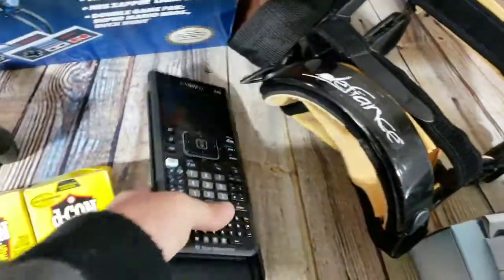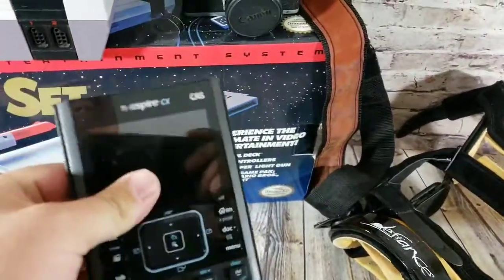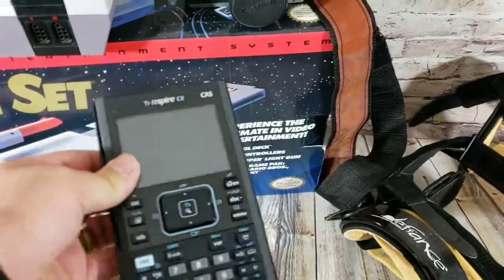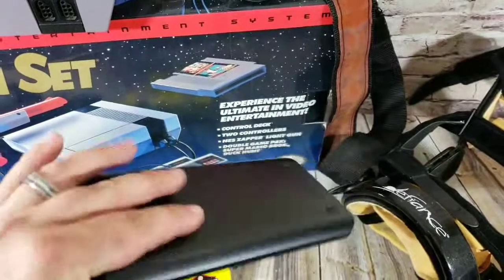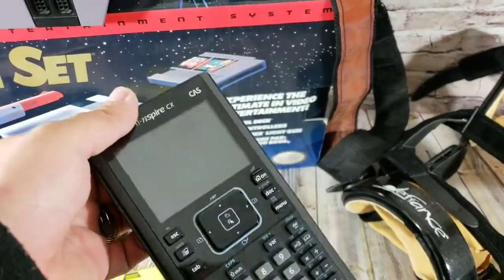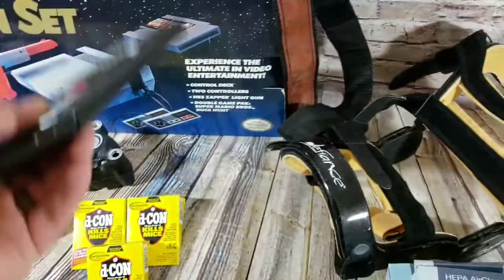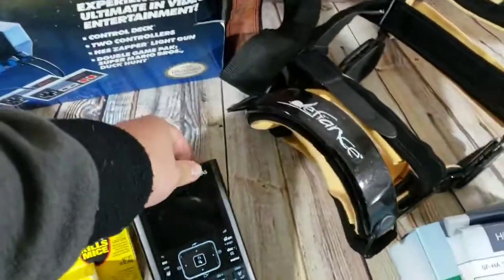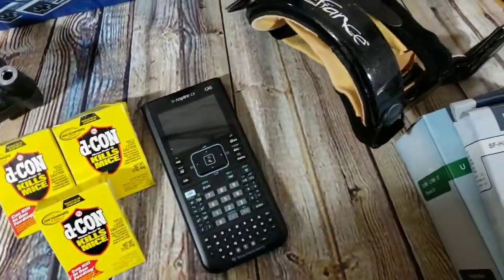A TI Inspire CX CAS. These do really well. I paid $50 for it. Probably paid a little too much. I'll probably only get about 90 to 100. I'll still make money for sure because it'll go first class, or even if I do it priority, I'll still make good money. But some guy needed to make some money for gas. He had one of these. I bought it. I kind of get a sucker for people when they say that, and I find their listing, but I probably should have offered them a little bit less, but we won't lose on it.